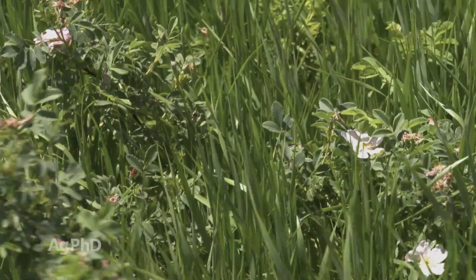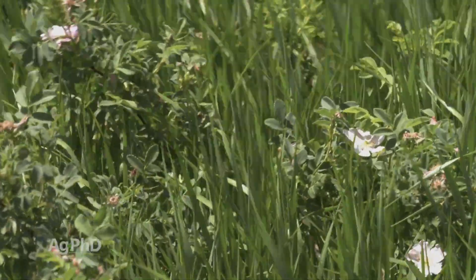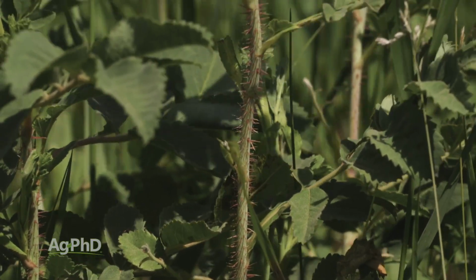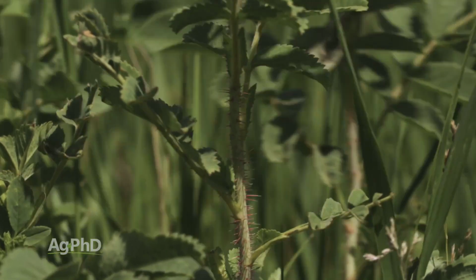But if you say, wow, this is pretty close to my house, and this is an area where my kids like to run through and my dogs like to run through, then you don't want to have Arkansas Wild Rose in those areas. What most people will use out in their non-crop lands is 2,4-D. Now, we suggest the new 2,4-D Freelix, but how good is it on a perennial weed? Not the greatest. How good is it on these kind of woody species like wild rose? Again, not the greatest. So if you want to do that to suppress wild rose, you certainly can. You probably won't control it with just straight 2,4-D though.